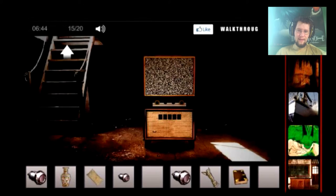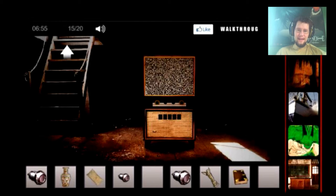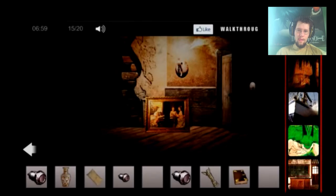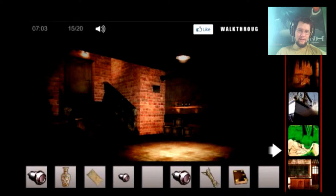A creepy TV where the writing cursor appears when I hover over it. There's gotta be something else in this house that has the code. Because otherwise, I don't know what to... I can't do anything. Do we see anything that could be a code?